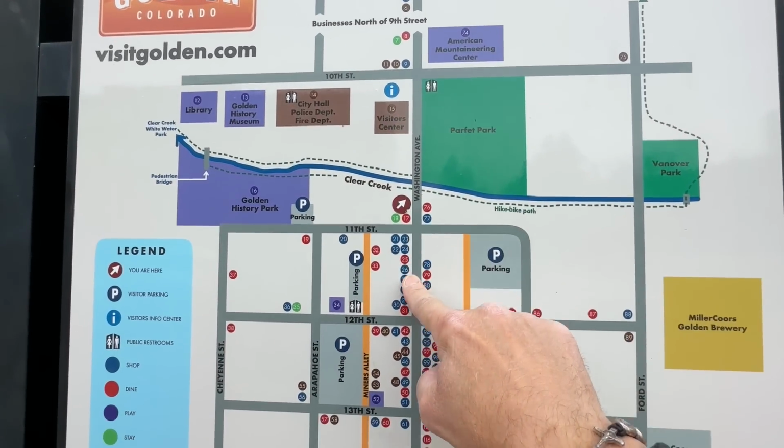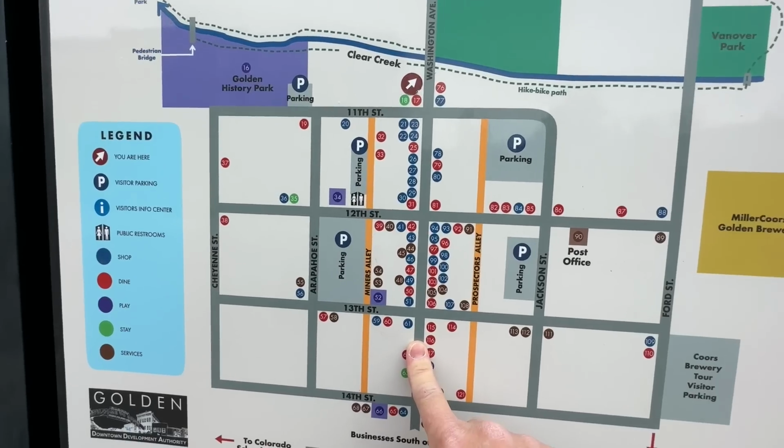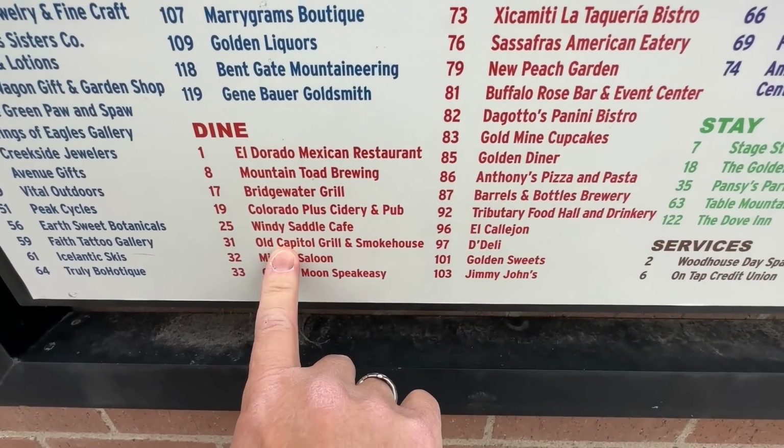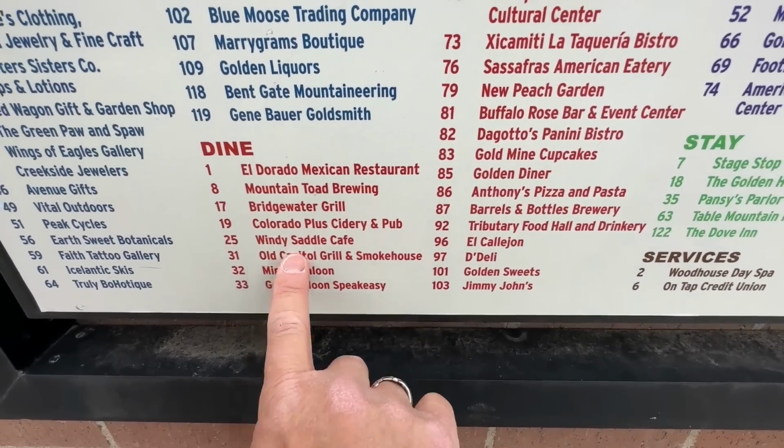So we're just going to take a stroll down here. There's a few things that caught my eye, including Old Capitol Grill and Smokehouse. This was actually the state.